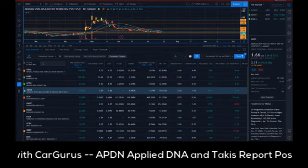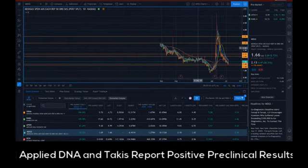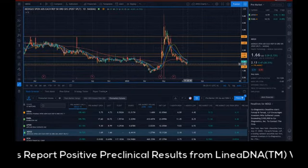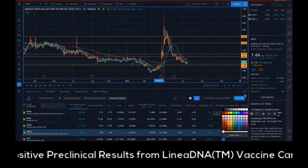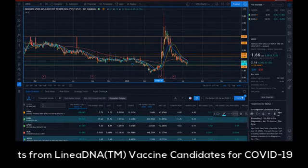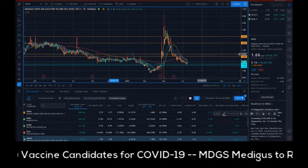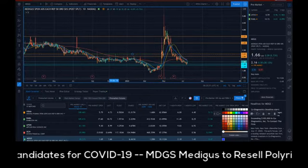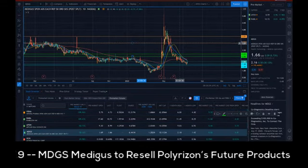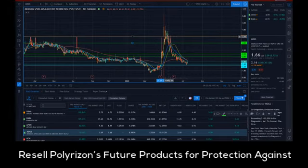MDGS. Did I mark this one now? No, right? The resistance and support levels, because I'm not marking from this orange color. Maybe previously I was checking this as well. So support with blue, and then resistance with green, and the highest for the day and year to day with orange, dark orange.